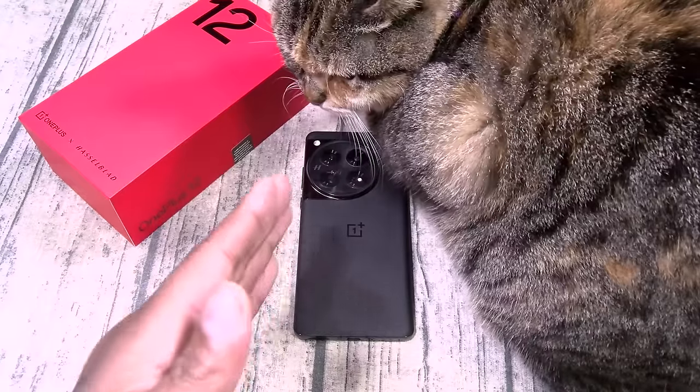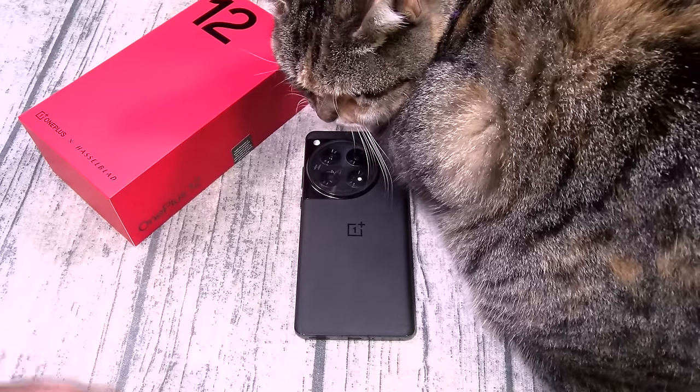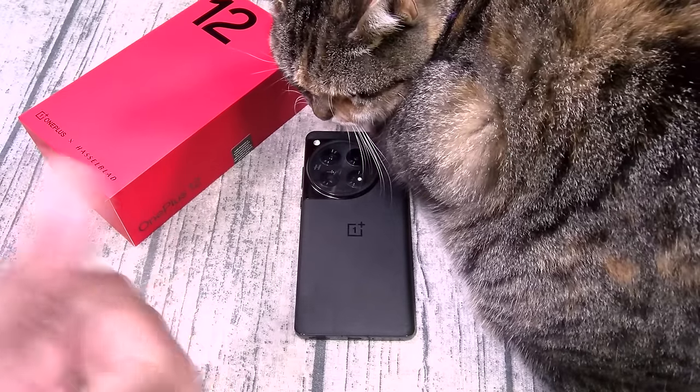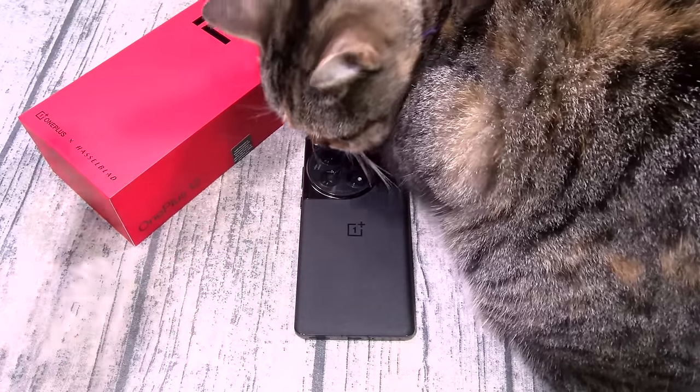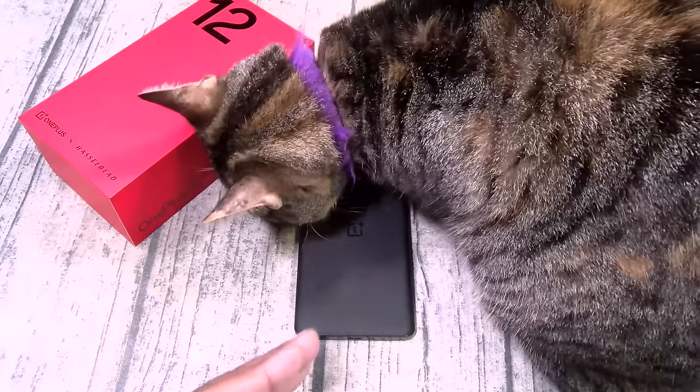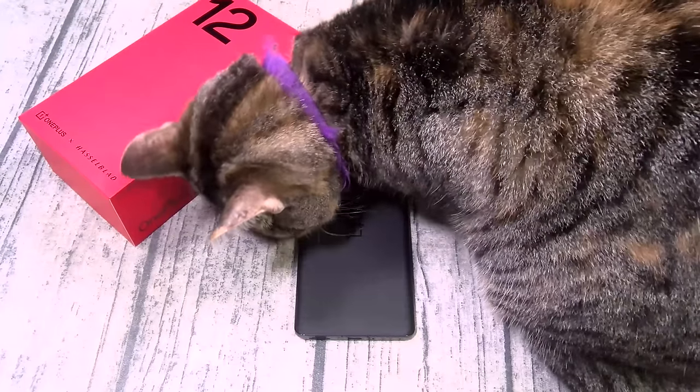Now, I've been trying to shoot the photos for this OnePlus 12 phone for the last couple of days, but in New York City, it's been raining, snowing, it's extra cold. And when I shoot my daytime and nighttime photos, I try to give every phone and every company a fair shot. What do I mean by that?